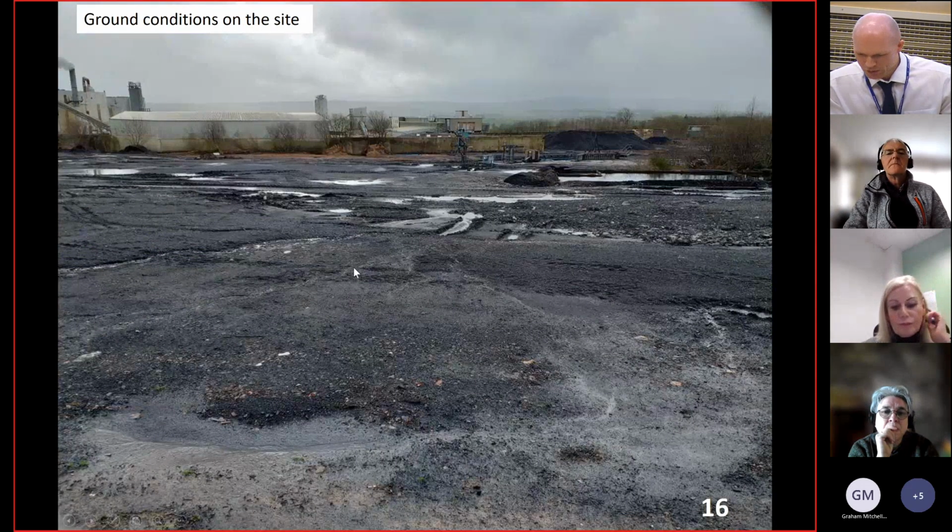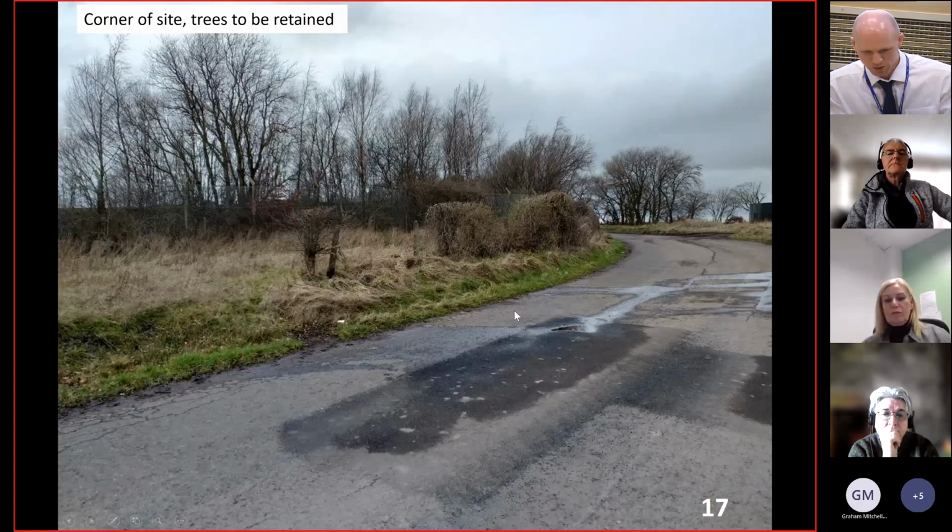And this slide shows the ground conditions of the site at present, which is largely compacted stone and gravel. You can see the existing kiln facility in the background of these photos, and that gives some of the context of the views within this area.